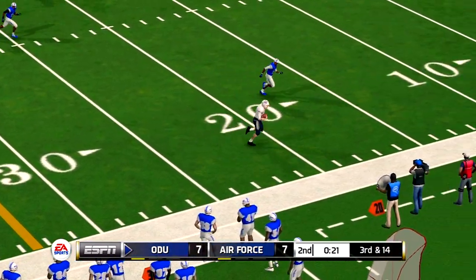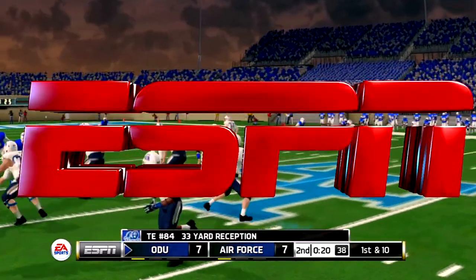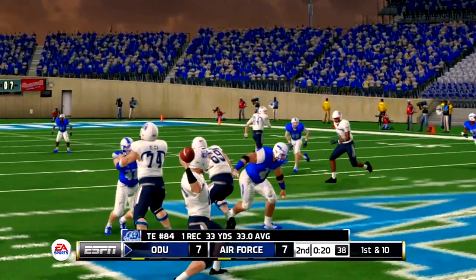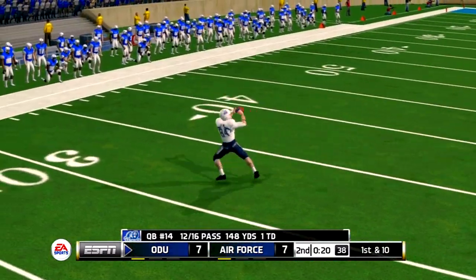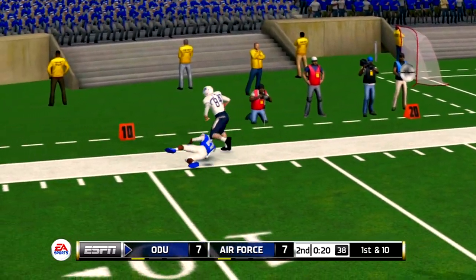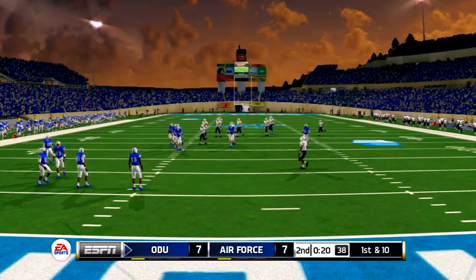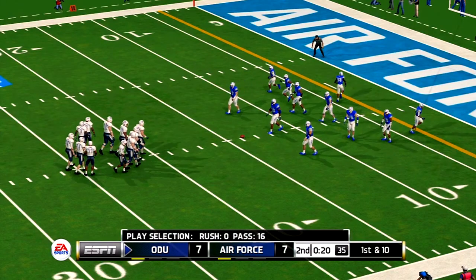Gets it. He's in space. To the 20. And he's finally knocked out of bounds at the 14. The tight end picks up a lot of yardage on that one. The big guy isn't the fastest out there, but he sure is a load to bring down. And the big pickup through the air has made it first and 10.